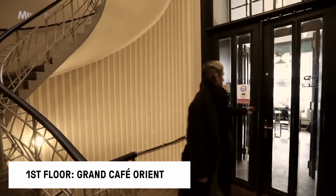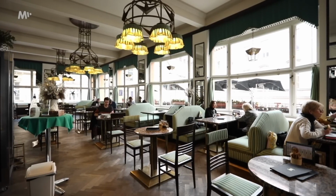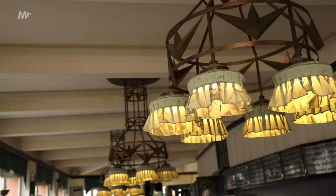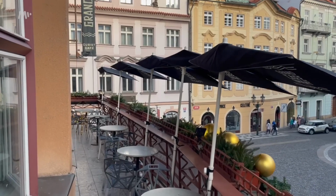Grand Café Orient, which is a café that was built in this place in 1912. A Cubist café with beautiful furniture, fantastic lights, also an amazing space, elevated with reinforced concrete girders, so there's not a single column, with an amazing balcony to look out onto this historic part of the city. But it's quite interesting that this space operated like this for maybe 10-12 years, and then the interior was destroyed because it was deemed unfashionable.